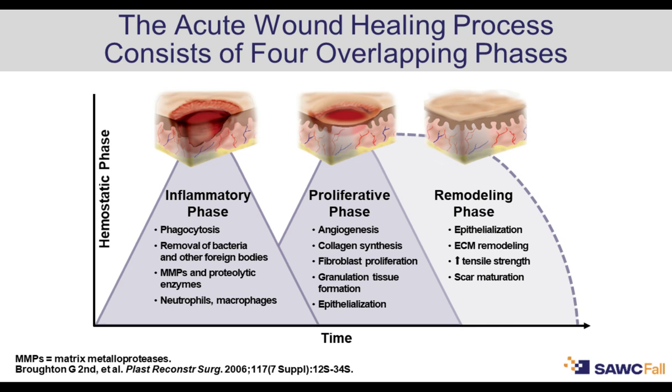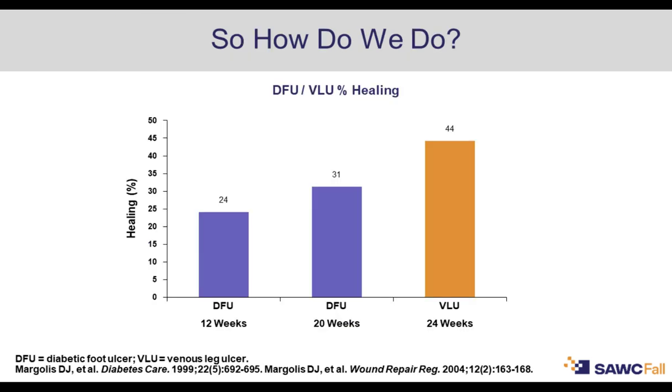If we do everything right, if we did that whole first thing, that whole history and physical, and righted all the wrongs and did what we're supposed to do and offloaded with a total contact cast and compressed with multi-layer compression, really just took charge of things. This is how we do. This is what's published. DFUs, we heal a quarter of them in 12 weeks, almost a third of them in 20 weeks. That's 5 months.